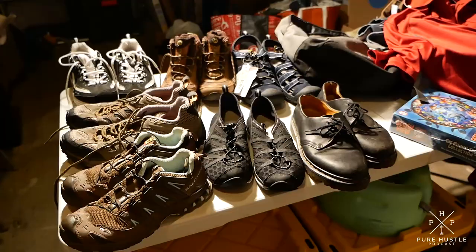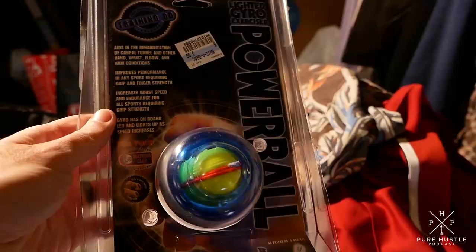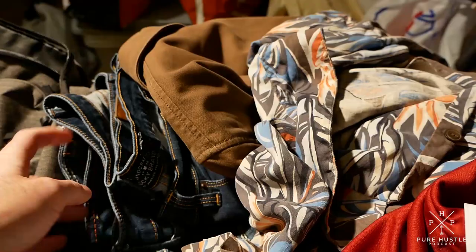All right, so clearly shoes were the win today. I got a ton of great shoes. Didn't get any electronics, but I got a few other things. I got this cool hand thing that I remember back when I was in high school I'd play with. It would work on building your forearm strength. Kind of cool to see one of those again, still in its packaging. I also picked up some jeans, including a pair of Seven for All Mankind and a pair of Banana Republic. I haven't sold any Banana Republic jeans before, but I have sold plenty of Banana Republic, so I'm sure those will go pretty well.